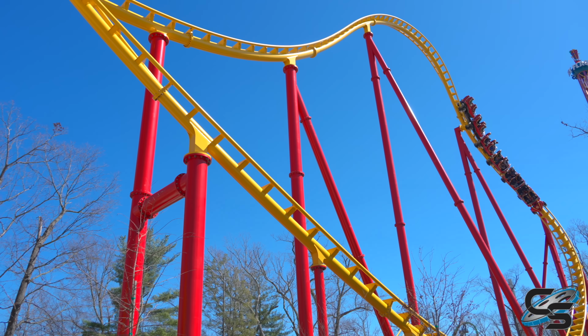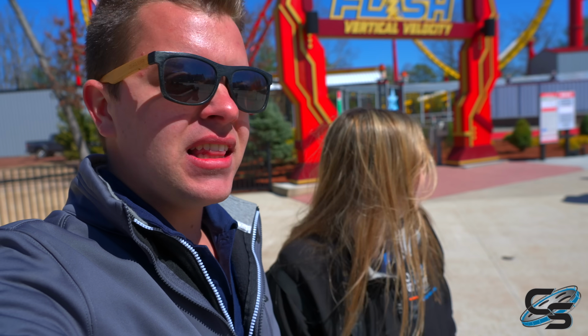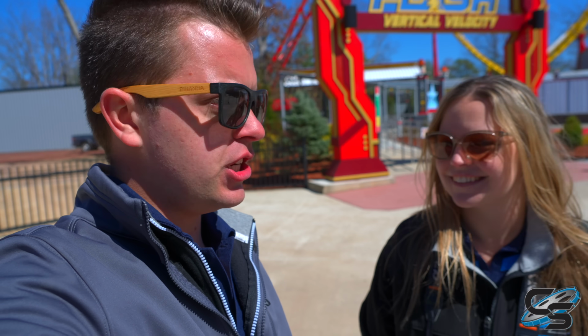I'd say the most G's that you get is like the bottom of that earlobe, you know, as you're diving down towards the ground. You called it that. Whatever. Anyways, I would say that it is a supporting cast edition here at Great Adventure. But a really good one. It is a really solid one.